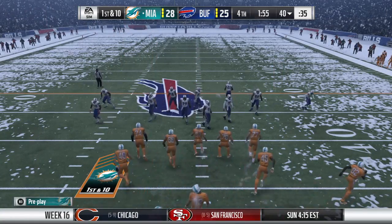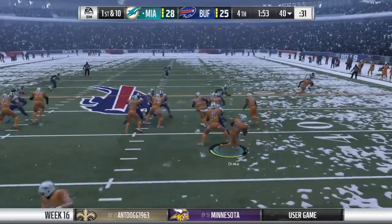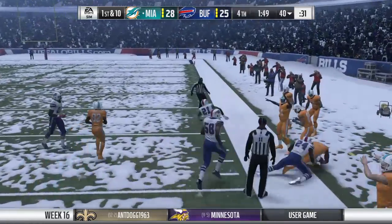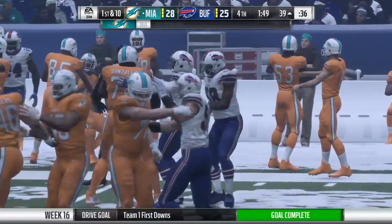So the defense asked to stay out and get one more stop. They were able to do it, forcing the incompletion. So on their record, that goes down as a successful play. Doesn't matter how they got there, how it happened. They got it done. They're the ones that are jubilant. That's good for 21 yards and a 1st down.